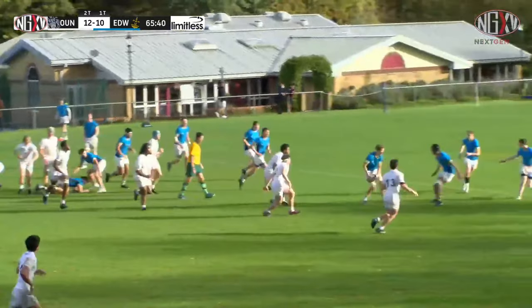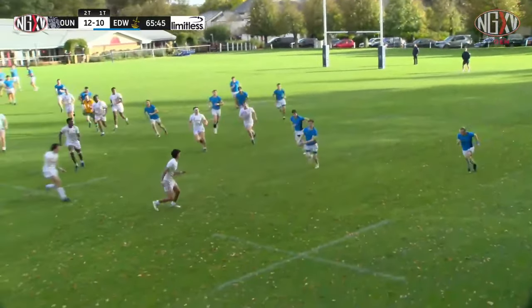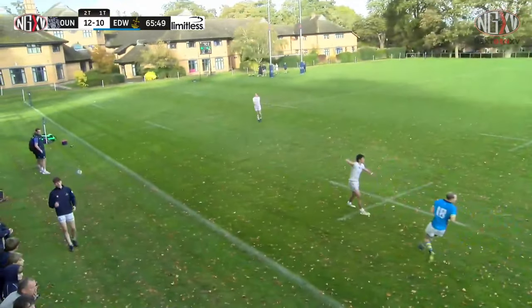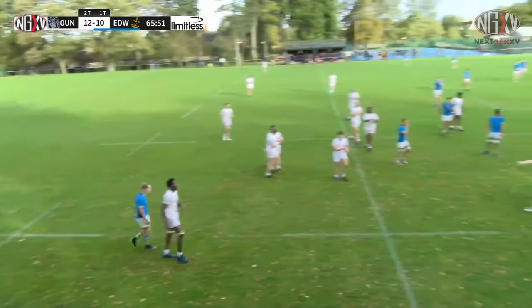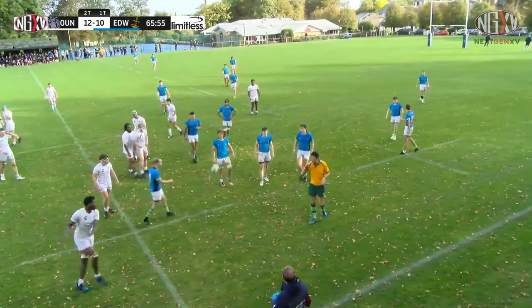As we move towards this final couple of minutes, Teddies look to move it wide. There could be some space here for them as they move it as well. They stab it through, but the kick just runs out. And it was out in the full. We'll come back into Teddies' territory for the Oundle lineup.